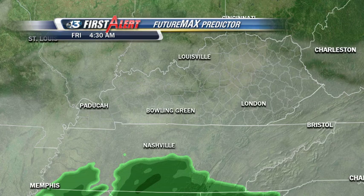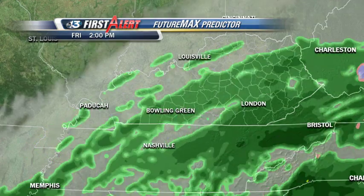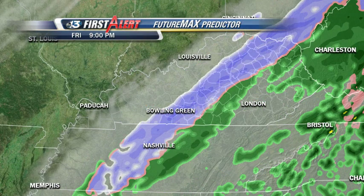Future Max Predictor showing the moisture moving in this morning. There's 11 o'clock, midday, and then by, say, 5 or 6 o'clock this evening, we begin to see some of the moisture start that transition over to a stripe of snow mixing with rain. But here's the thing to keep in mind. Surface temperatures will be too warm. Whatever falls may look impressive, but then it should melt away pretty quickly.